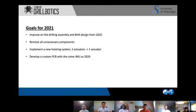In the beginning of the year, we set ourselves some goals for 2021 that were supposed to be feasible with our year of studying and the time we could spare. And that was to improve the drilling assembly and the BHA design from 2020 after we've seen what worked and what didn't work. Remove all the unnecessary components on the rig. Implement a new hoisting system, going from 3 actuators down to 1. And to develop a custom printed circuit board with the same IMU as 2020 and try to work on that algorithm and code from there.